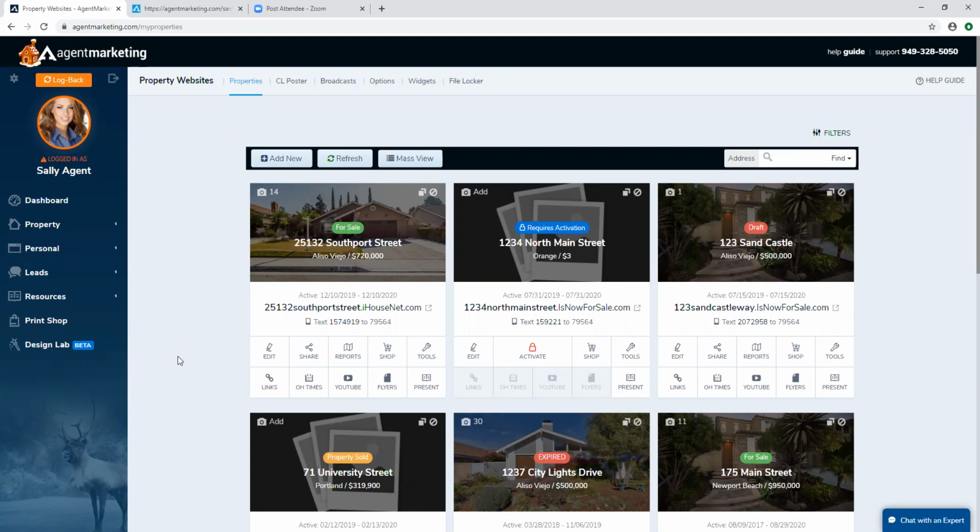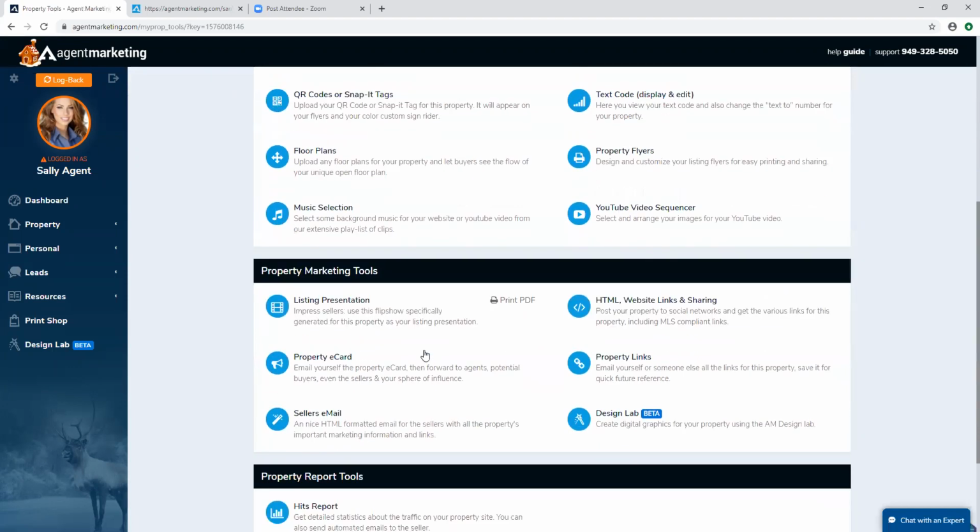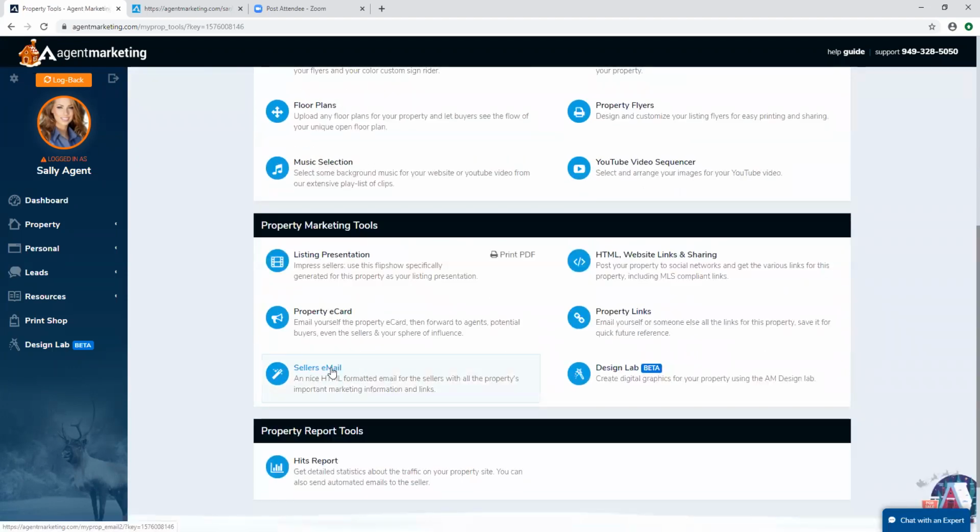You can send them that email to show them all the important features, and they can view the website and try out the text code. The seller's email is found from Tools, and then scroll down and you have Seller's Email here. And then don't forget, you have the property eCard, which can be sent to anybody to blast out an open house, a new listing, or something that just sold. That can be done from this property eCard section.